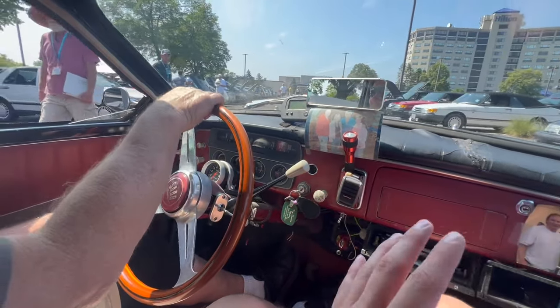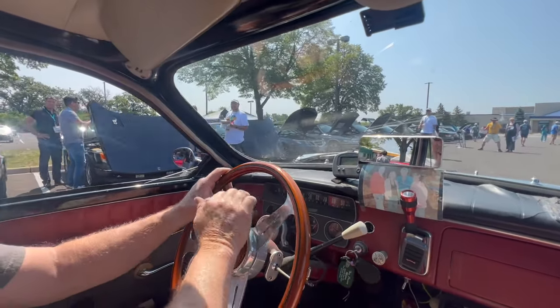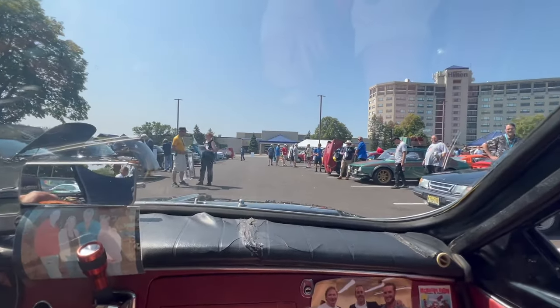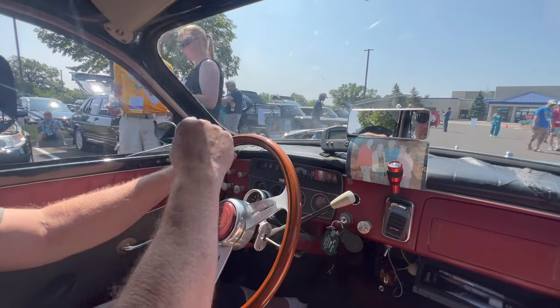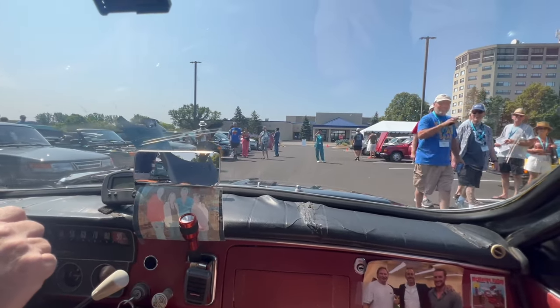Anytime anyone drives one of these old two-strokes down the aisles, everyone just stops and looks at it. It's amazing. Yeah, this one has a little unique sound. I've got dual exhaust with a pair of cherry bombs on the back. Look at all the phones out.